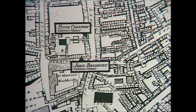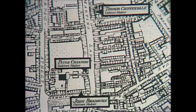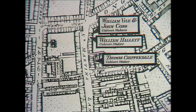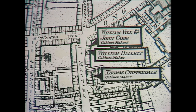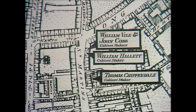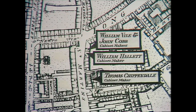Even closer to the river, as you can see from this map, is St Martin's Lane, just off the Strand itself. At the south end were the premises of Peter Channon and John Bradburn. A little further up, at 60 and 61, Chippendale. A few doors away, William Hallett, who worked for the Earls of Leicester and Pembroke and Lord Folkestone. Next door, Vial and Cobb. William Vial, this was, the man who made furniture for the Crown, including some for Buckingham Palace when George III bought it in 1762. And his partner, John Cobb, who was one of the outstanding cabinet makers of the day.